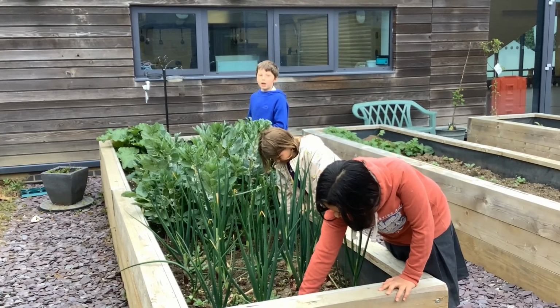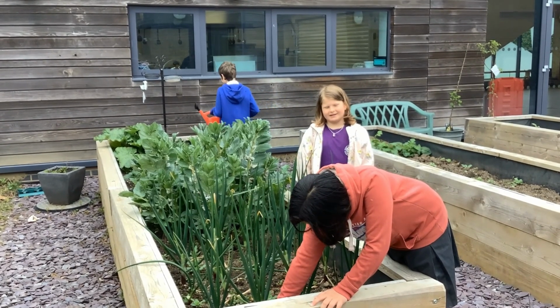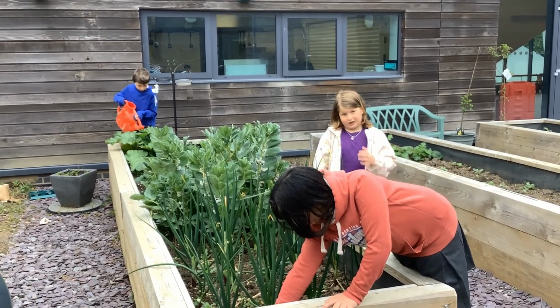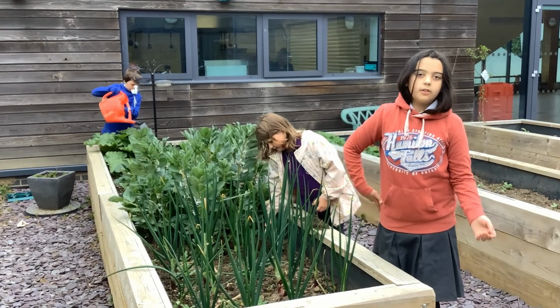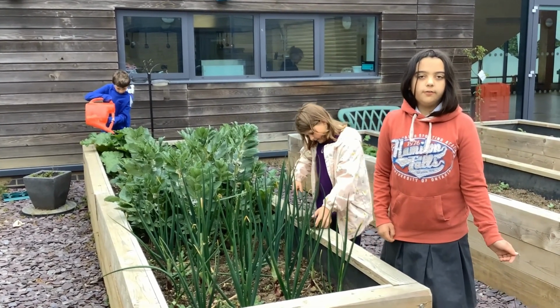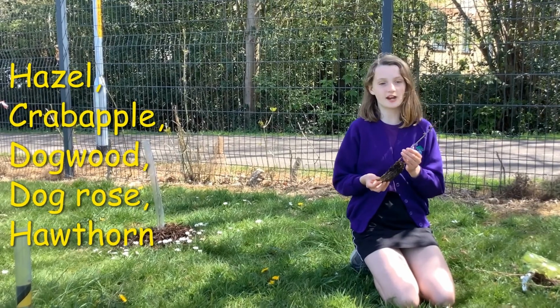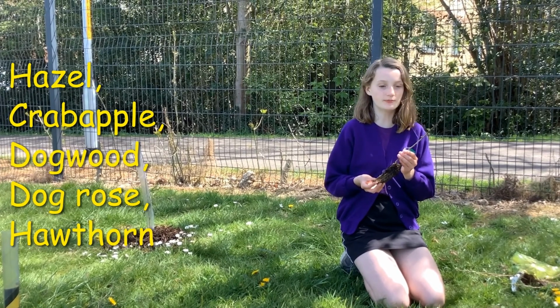We also have a gardening club. We grow all different herbs and vegetables and we get to take them home at the end of the club. We have so much that our school kitchen uses the herbs and veg for our school lunchtime salad bar.